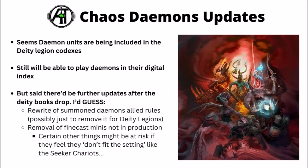Otherwise, at some point I'd strongly suspect that the Finecast models not in production will vanish from the digital index, things like Epidemius or the Blue Scribes. I'd still be apprehensive of other things that Games Workshop suddenly decide doesn't really fit the setting, like they seem to do with the Seeker Chariots.